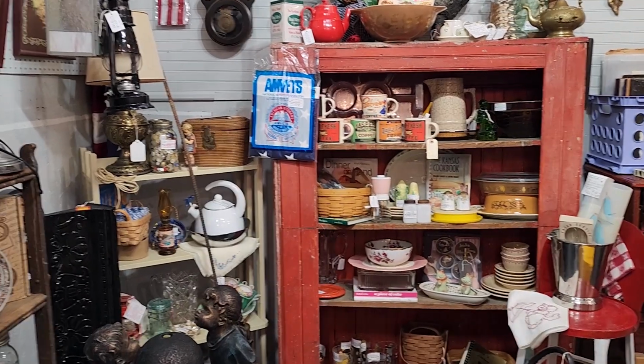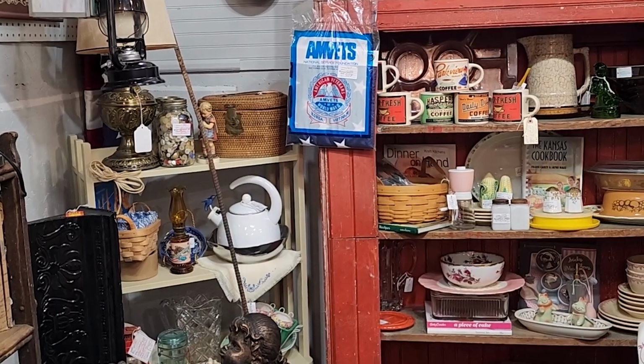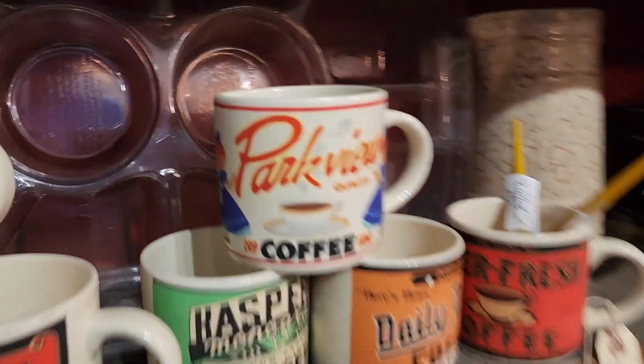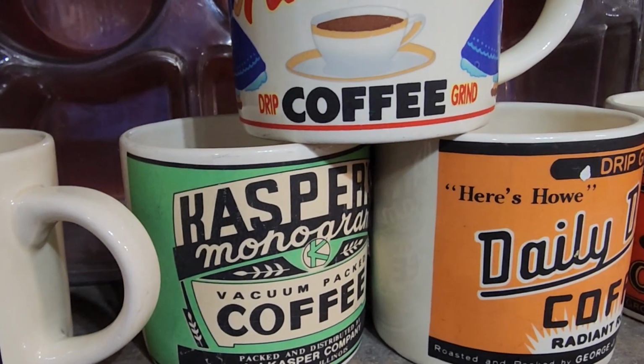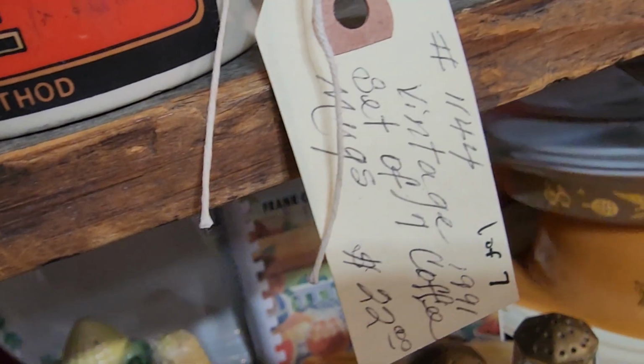And these caught my eye too. Obviously I like a mug. I love coffee. And I was like, oh, these are so cute. Oh, these are pretty new though, really. These aren't antiques. And I look at the tag and it says vintage 1991. Wow, 1991 is vintage now. That kind of wigged me out.